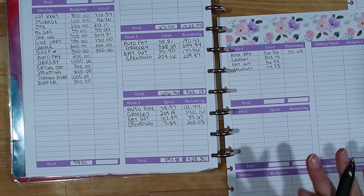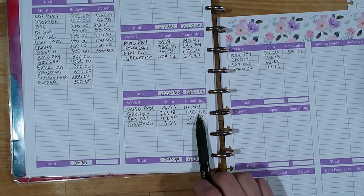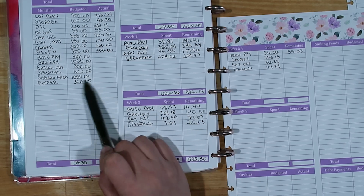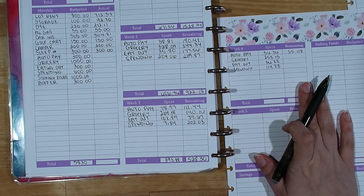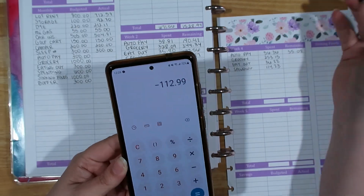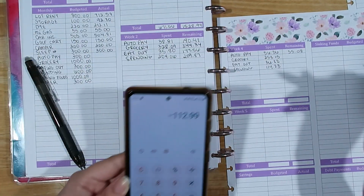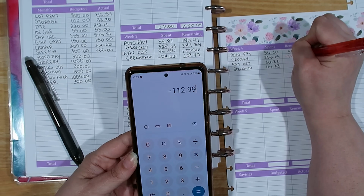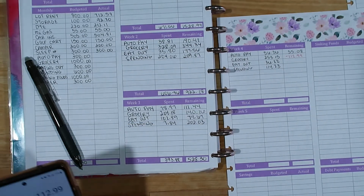I'm just hopeful that some of the other categories that we underspent in will help offset the overspending we did in groceries for the month. We also do have a buffer in our budget overall. So hopefully, even though we're over budget in grocery by $112.19, I'm hoping we'll still come in under budget overall. I'm going to write this in red just so that it's glaringly obvious that we went over budget in grocery.